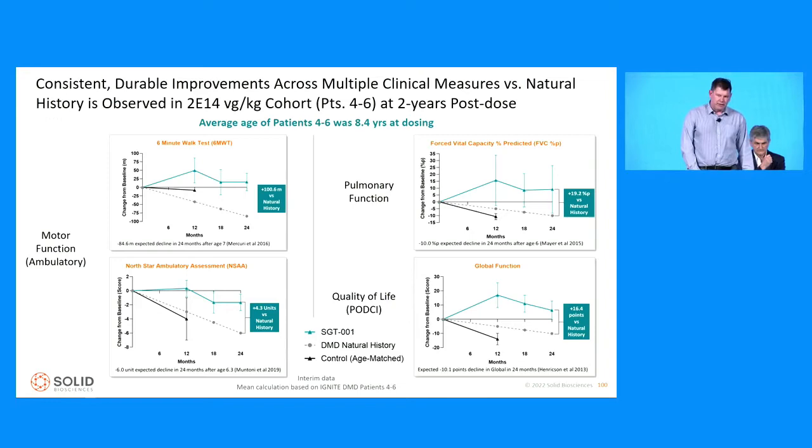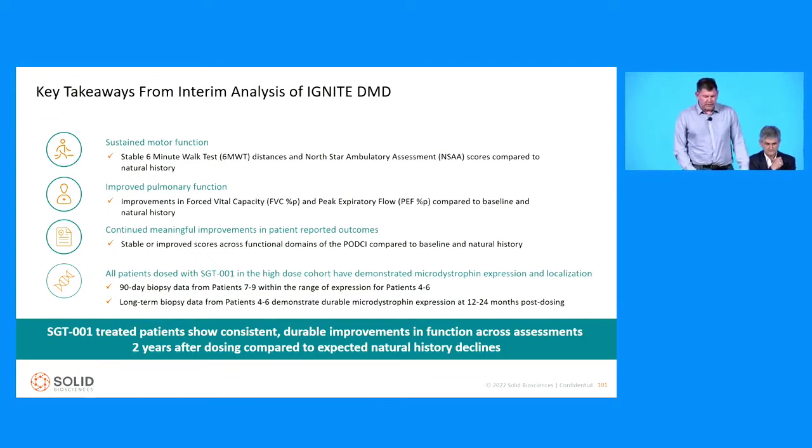So really, the totality of all the data is that the biopsies look good, they're durable, and then also some of the clinical measures that we get in a very small number of patients are looking promising. And so we think that our microdystrophin SGT-001 should be moved forward. And the goal right now is we shifted from one process to another, and so now we have to go back.